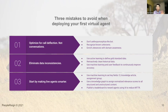One, optimize your AI strategy for call deflection, not for conversations. Oftentimes, we get enamored with the technology and we want to see a human-like bot interact with employees. I just want you to keep in mind, you get zero credit for a chatty bot. What you get credit for is improving business outcomes. And oftentimes that's things like call volume reduction, it's MTTR reduction, it's improving the user experience. And the fact is that a conversational virtual agent is oftentimes not aligned with the goals of autonomous call deflection.